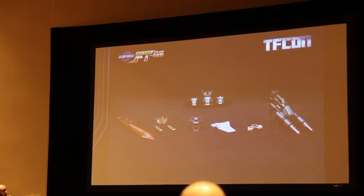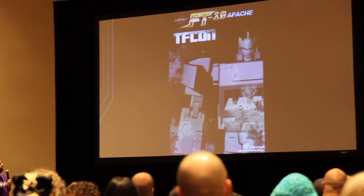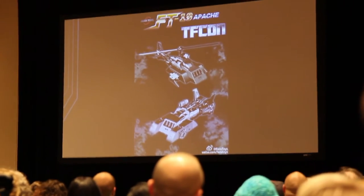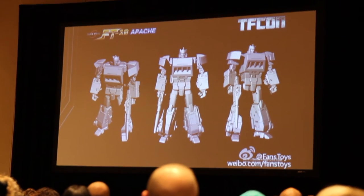You can see all the accessories that will come with Grimlock, crown, different jowls, different eyes for the dinosaur. They're going to have the version of Springer, Apache. He's still in the development stage. This figure should be available sometime later next year.